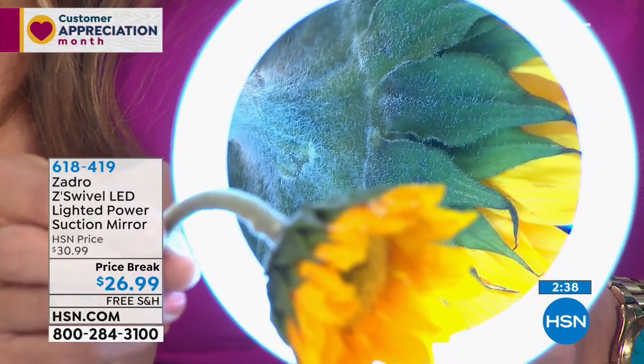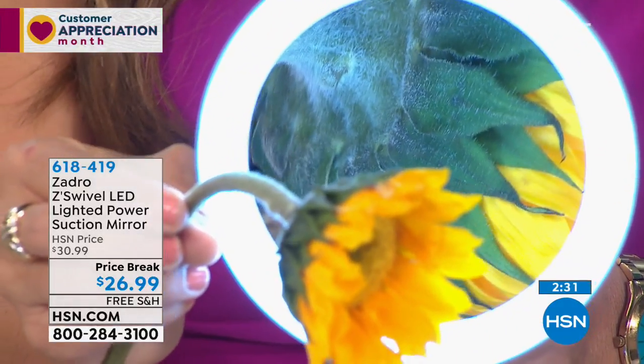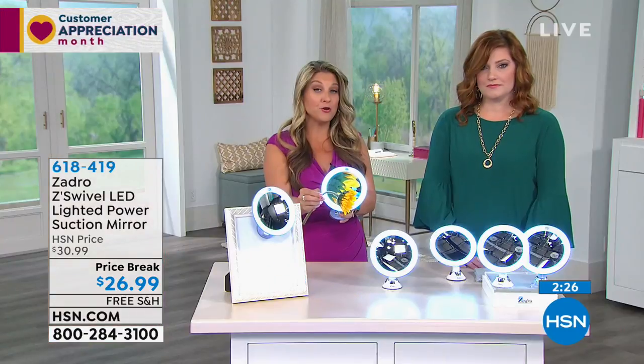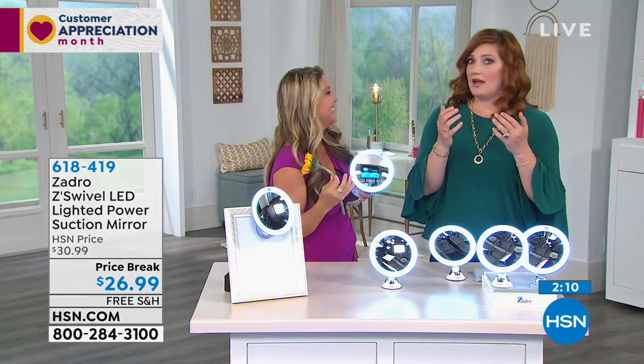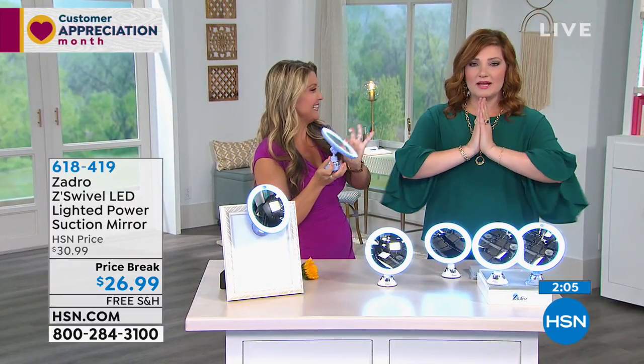We are talking optical glass, no distortion, 10 times magnification, and full LED lighting, which, by the way, is the most natural lighting possible. So when you put on your makeup in this mirror, you're actually going to get the real color and the real clarity. You're not going to get into your car, look in the mirror, and say, oh my goodness, I look like I'm going out for a night out. You're not going to have too much blush, eyeshadow, or makeup.